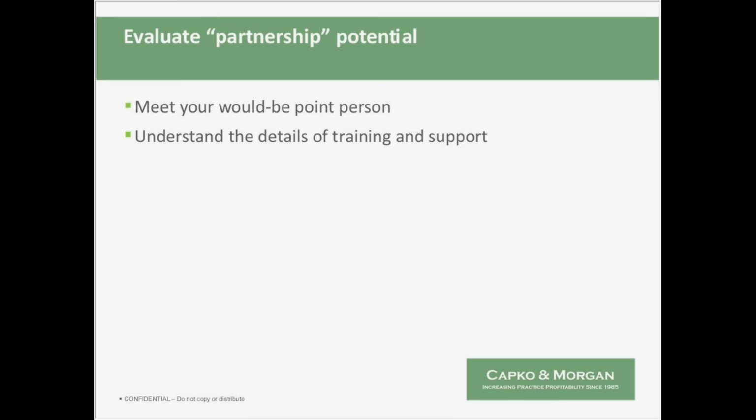So the next thing I want to recommend is that when you're getting down to your last few potential systems, you want to evaluate what I call the quote-unquote partnership potential. And by that I mean, will that vendor be at your side as you go down the path towards all those strategic initiatives we talked about? You're thinking about adding on telemedicine, or you're thinking about becoming a patient-centered medical home. Will that vendor be there to help you with that? Will you have a point person who will help you through the conversion process? That's really something very important to know.